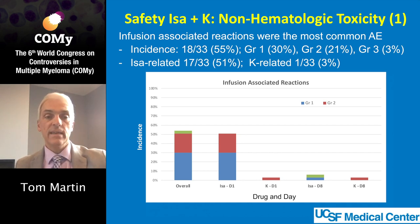It was seen in 18 out of the 33, or 55% of the patients, and was almost all grade 1 and 2. There was 1 grade 3 toxicity, which was hypertension from isatuximab. The majority of the reactions were ESA-related, 51%. There was 1 that was carfilzomib alone-related, 1 out of the 33 patients.